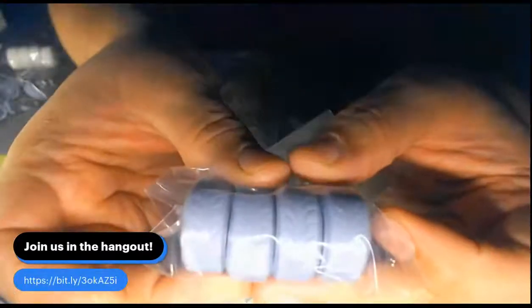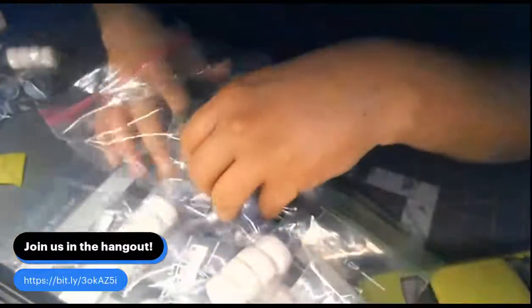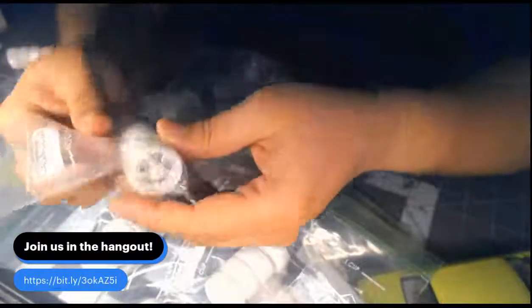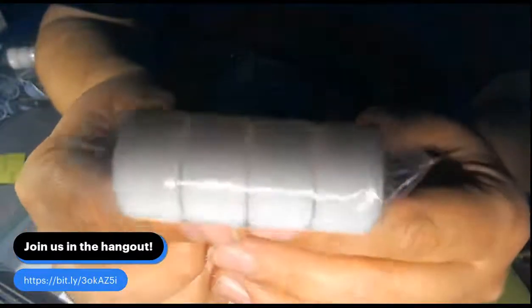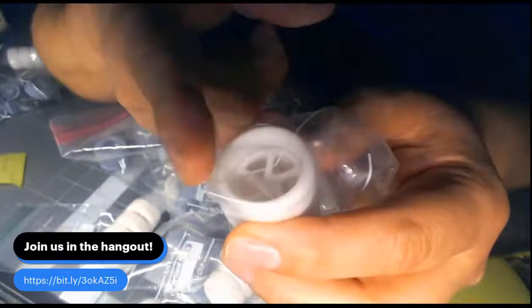Here's another tread pattern that I have. That's kind of a performance tire. Another tread pattern that I have. I think that might be the same tread pattern, actually. Oh, man, it's bright. This is a different wheel. It's a 5-spoke, but you can see the base of the spokes is offset.